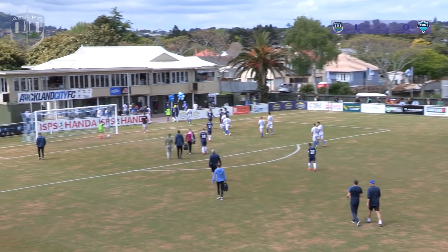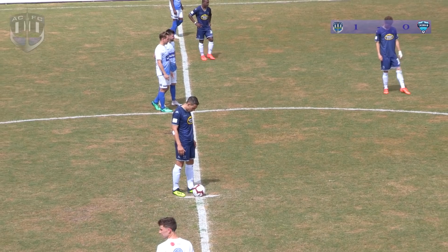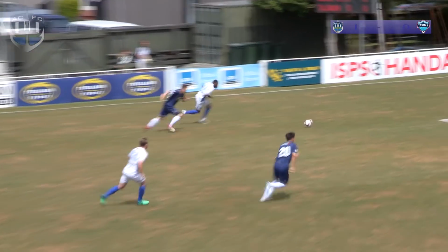There was one match played yesterday, of course, in the ISPS Handa Premiership. Eastern Suburbs defeated Hawke's Bay United by 5-0. We understand that Canterbury United have beaten Southern United by a goal to nil in the South Island derby.